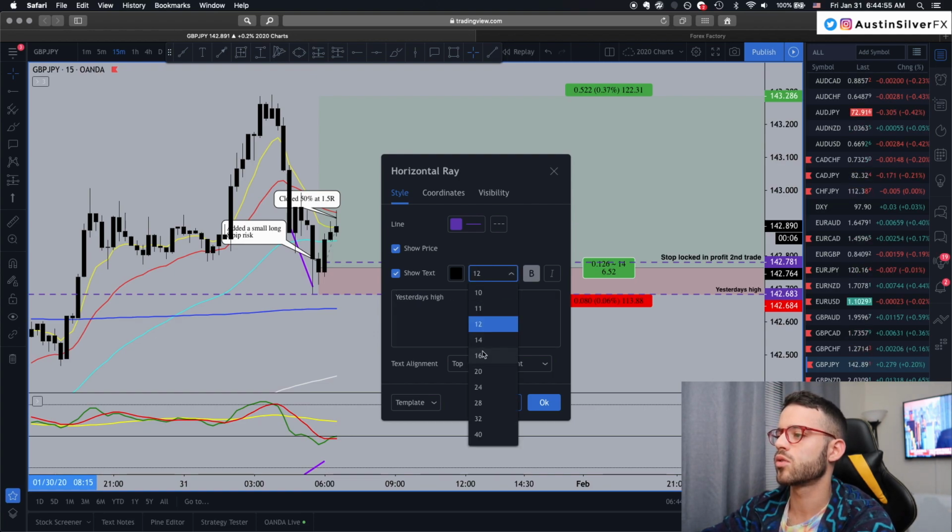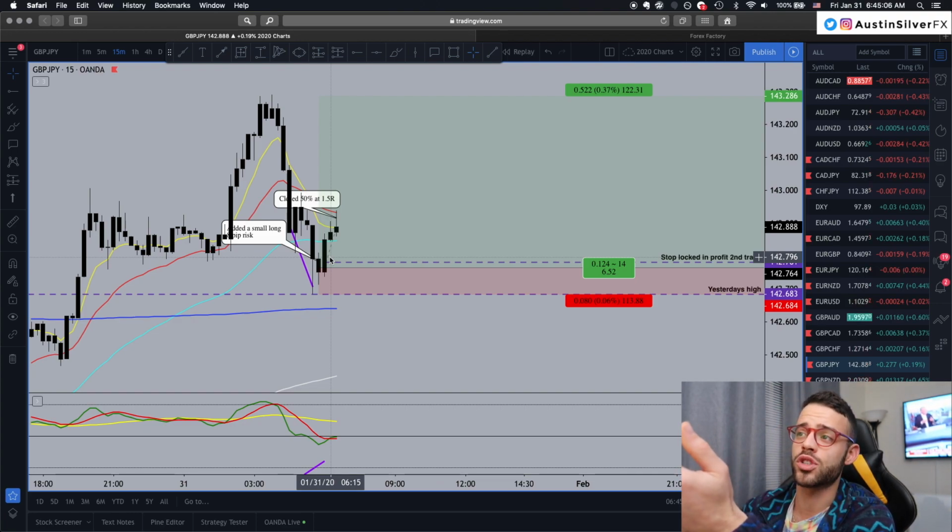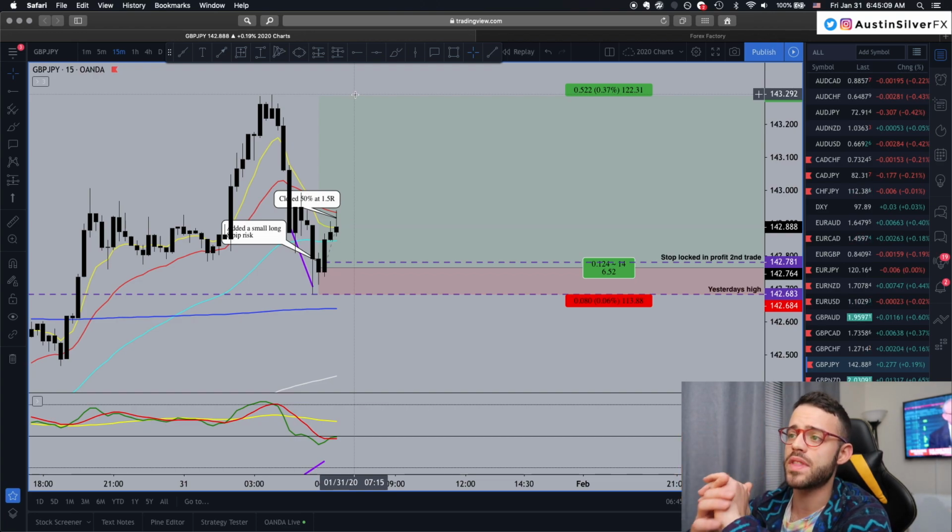Make that a little bigger. It came back to yesterday's high, threw the D1 entry signal, and that's why I added the scalp in here. And I'm going to lock the stop just because I don't want to lose any money at all. It's Friday. I killed the trade yesterday. I want this to now just retest the high of the day. I'd be very happy with that on the second piece.